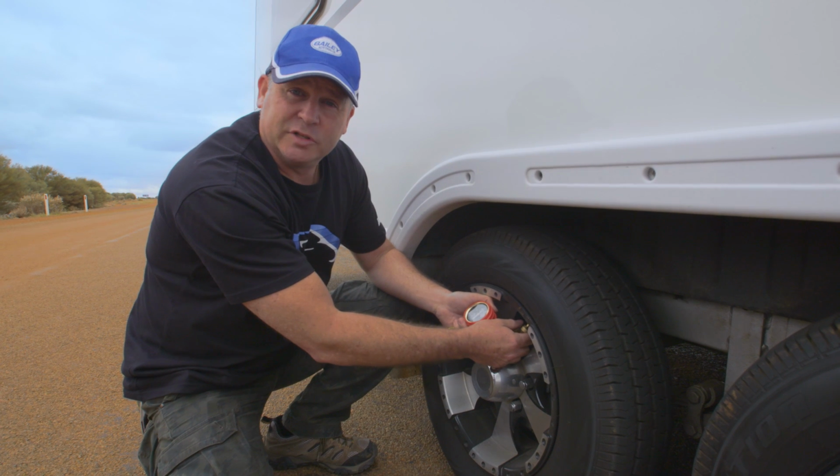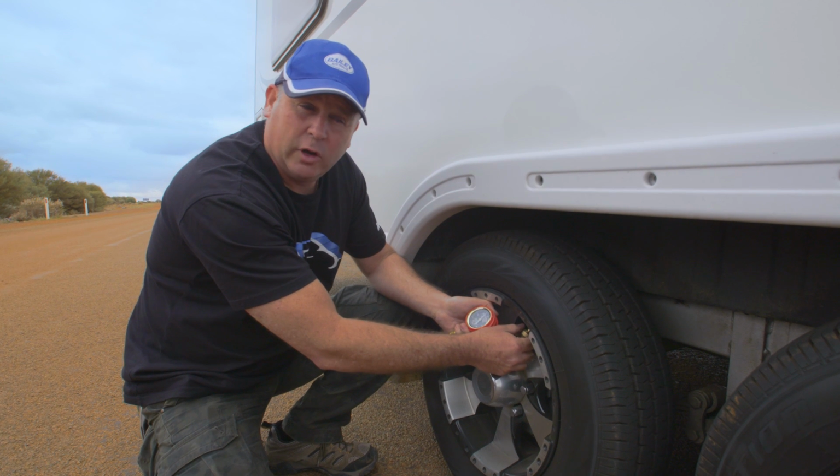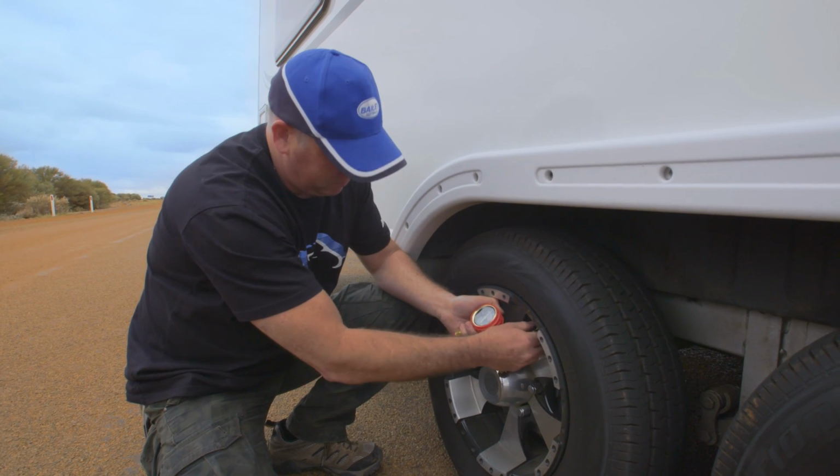I'm letting down the tyre pressures at the moment because it's important to iron out the corrugations. Today we're going to run at about 20 psi, which will hopefully smooth off the ride for us.